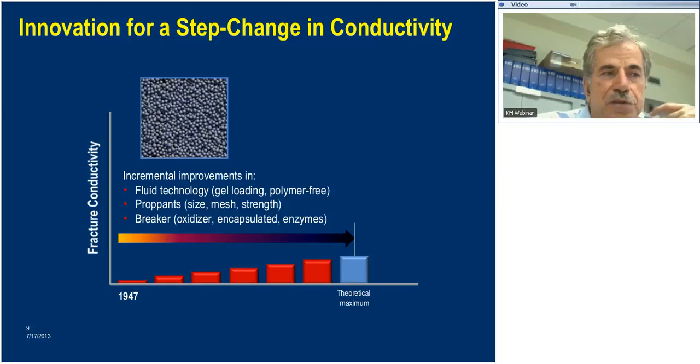And using different propellant sizes, like for example in frac and pack treatment, we started using 40/60 mesh, which was the rule dictated for sand control initially. And then we realized that when we do frac and pack, we can use one size higher than that without any sand control issues. And we moved to one size higher to increase the conductivity of the fracture, which is critical in the case of frac and pack.